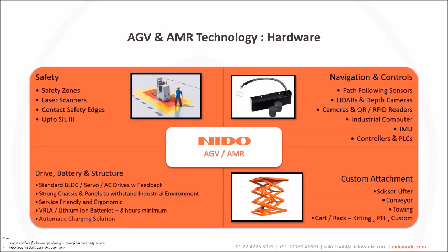Navigation and controls are another area which are critical to an AGV. For this, we have path following sensors mounted on the AGV. The picture there is of a magnetic tape sensor. You can have a tape, or also you can have magnetic pointers where your system does not require a continuous tape. You can embed pointers at a specific distance of, say, every 1 or 2 meters. This requires significantly fewer changes, less grouting on the floor, and also less cost.